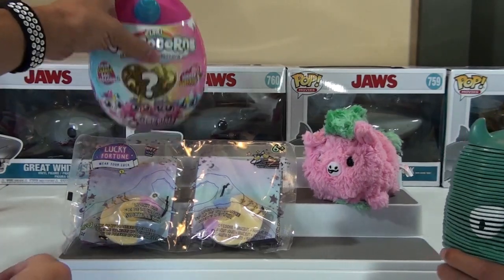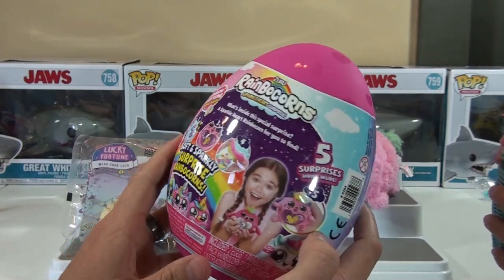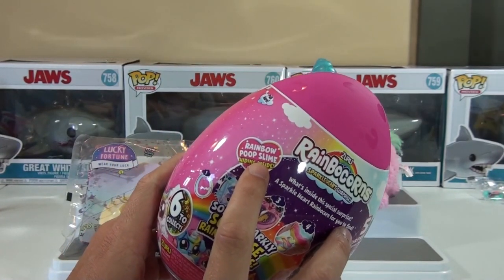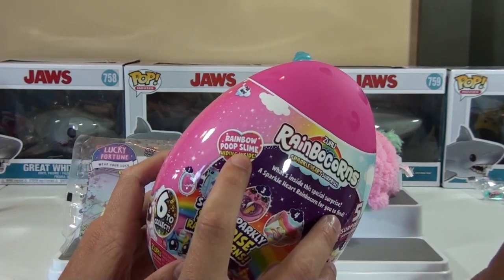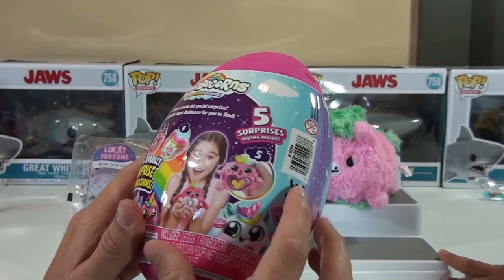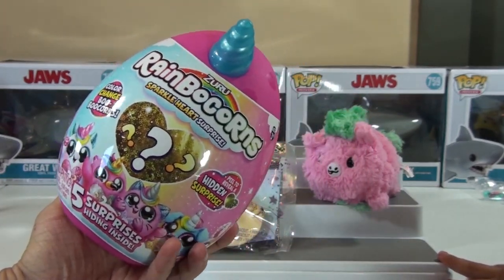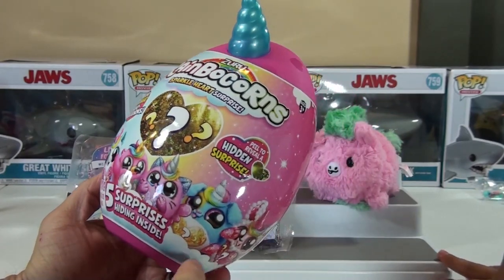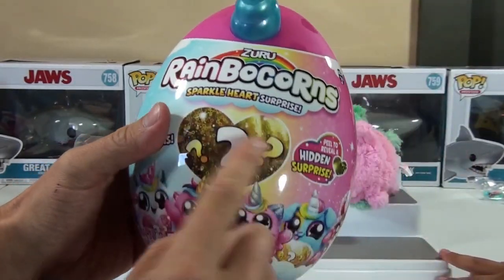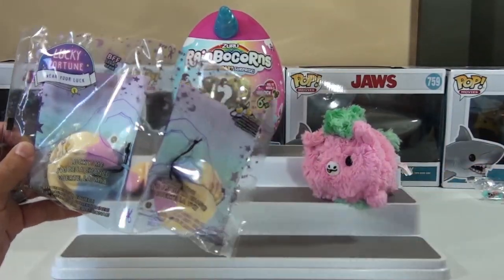Okay, so before we do the Rainbocorns, we're going to do it last because I think it's got like slime and stuff. It's got rainbow poop slime inside. You want to do some rainbow poop slime? Yeah. Yeah, so inside of here, there's 5 surprises. I don't even remember what they are, but there's 6 to collect. 5 surprises, including a color change Rainbocorn. Peanut butter jelly. So that'll be fun. So we'll do that last because we're going to play with the slime. So that means we're going to open up the Lucky 14 Wear Your Luck.